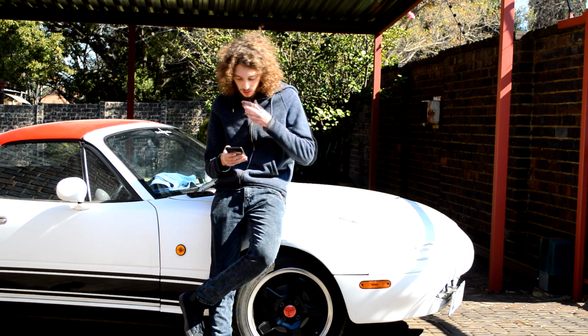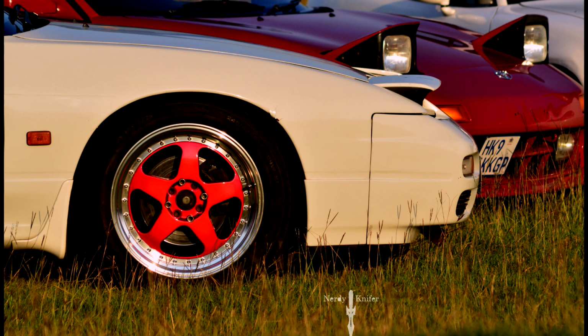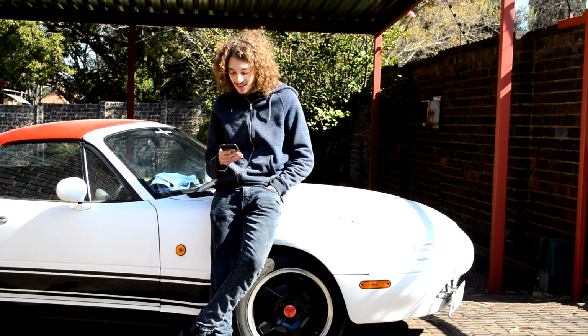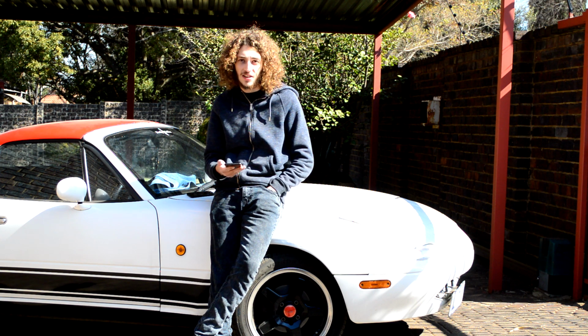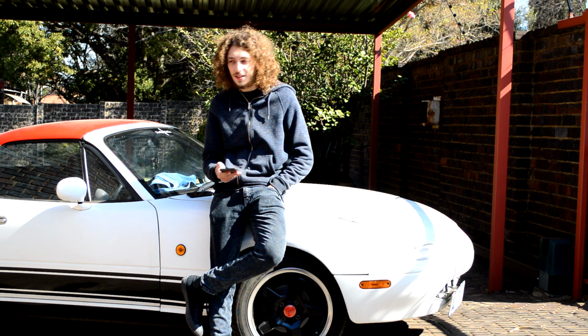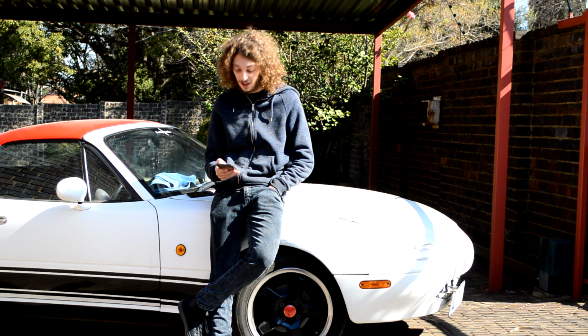Recently he's moved on to replica Rotiform wheels, red against the white. Now, I spoke about red wheels a lot in the previous episode. I think they definitely make the car stand out a lot compared to what you usually see in the car world. But I don't know, on this setup, Richard, I'm going to be honest, I prefer the black wheels. Although the red does look really good.